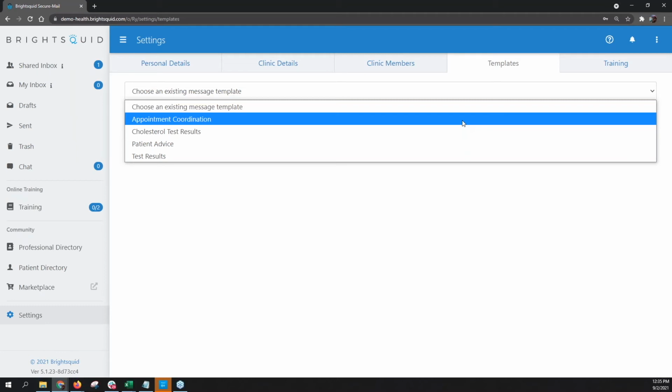So by the thousands of templates that Jeff alluded to a few minutes ago, what he's referring to is the fact that of our thousands of clinics that are using Brightsquid Secure Mail, those clinics have created their own sets of templates, and there's thousands of those. But you won't see all those on your list. Those are somewhat private per clinic, but you can create them as you need to.